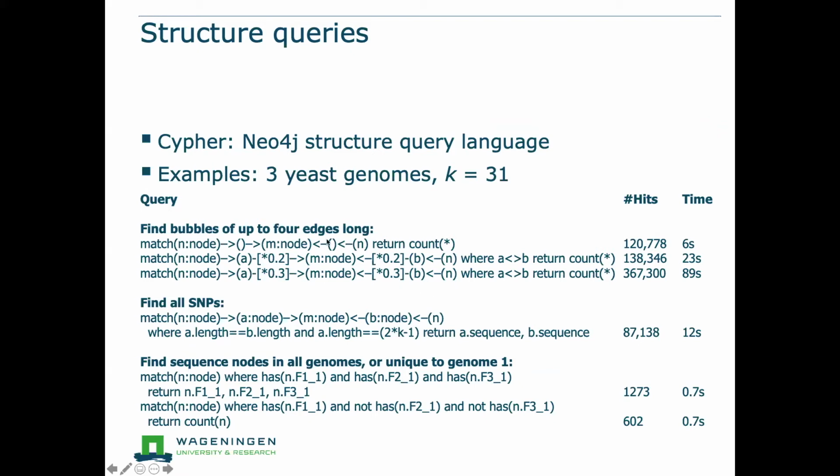For example, here, if you use this query, we say, match a node which is connected through another node to a final node, so nodes N and M, and then connected back through another path, through another node, again back to N. So this basically says, look for a path of length 2 from N to M, and then a similar length path back. And then you return how often you find those, and you do this on the 3 yeast genomes. It's a small pan-genome of 3 yeast genomes. Then we find that in 6 seconds, we find all 121,000 occurrences where there's a bubble of this size.